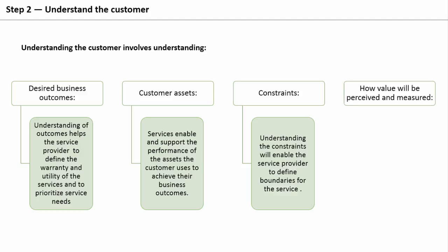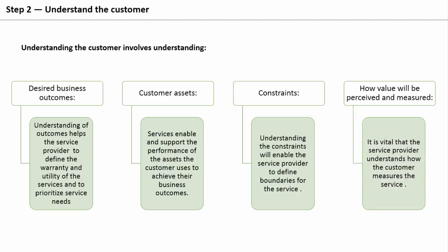How value will be perceived and measured. Customers always measure performance, quality, and value. Many service providers set up complex monitoring and measurement systems without understanding how the customers measure the service. This results in a misalignment between the customer's expectations and the service provider's actual delivery. It is therefore vital that the service provider understands how the customer measures the service, even if the service provider is not able to measure the service in the same way.